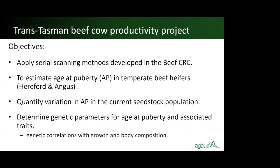And certainly we do not face the same level of problem around reproduction in temperate breeds that we see in the tropicals. And once we've collected these records, finally to look at the genetics of these traits, whether there's genetic variation, whether it's heritable, and whether there are any genetic relationships with cow body composition.